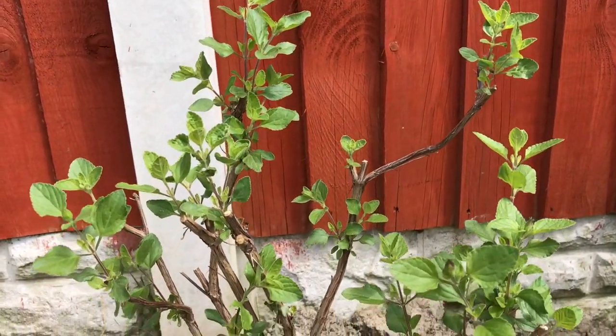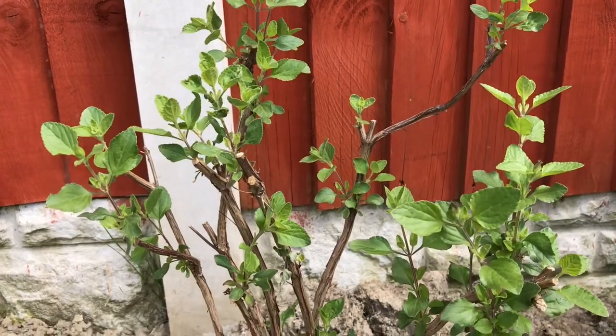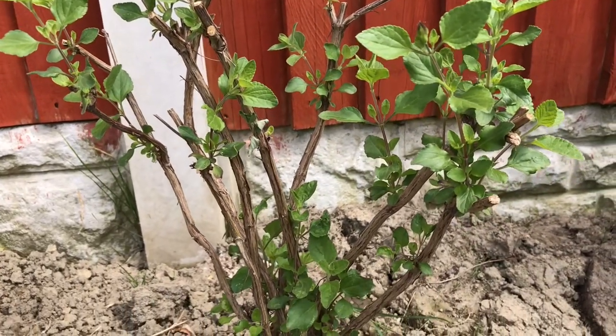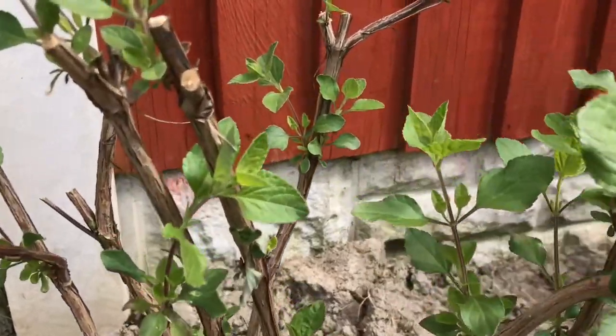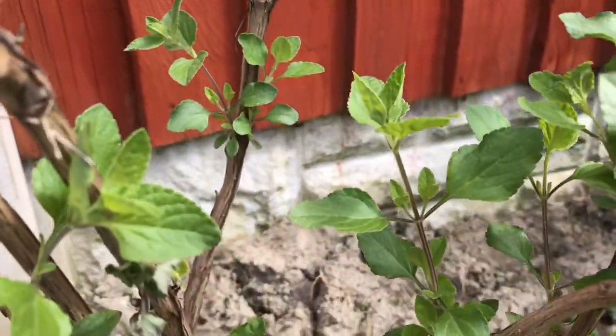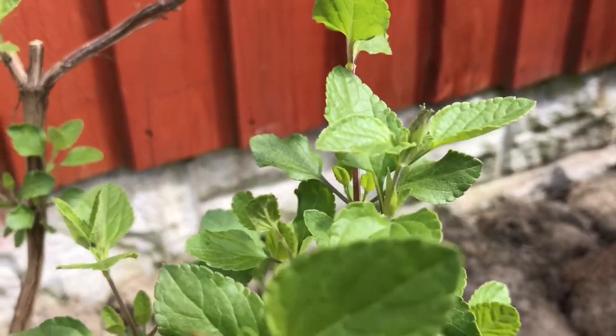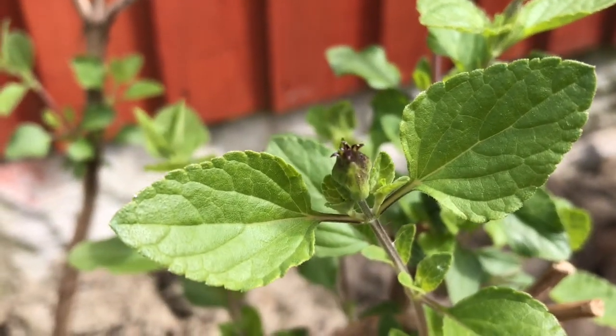This plant performed really well last year. It grew to about, I'd say, just under 1.5 meters. In fact, it looks like there might be just an odd little bud coming on here. Is there? Maybe that's a bud.